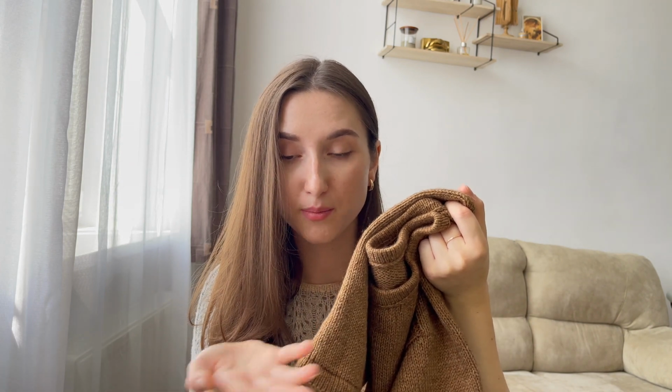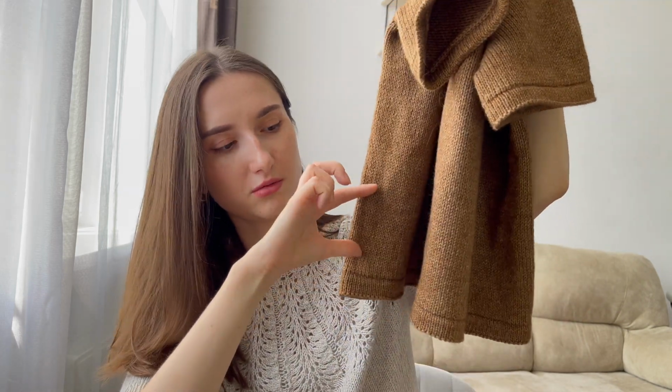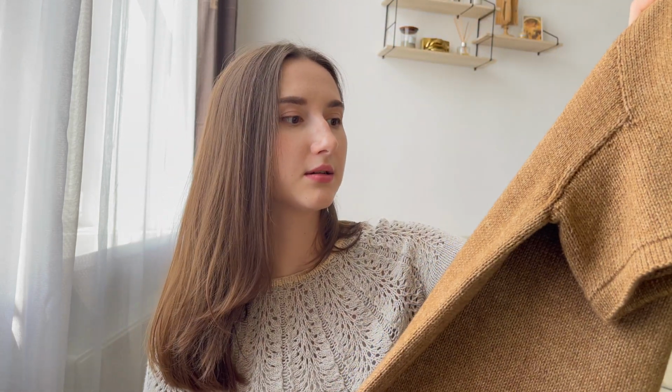First, I stumbled because the pattern was really hard to understand. Then I realized I'm not gonna have enough yarn, and I ordered one more ball, which came, and I started knitting with it. I knit maybe this much-ish, and I realized that it's a different lot, and the color is different.